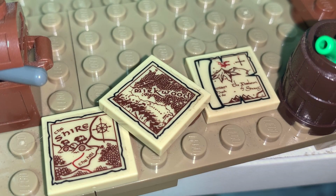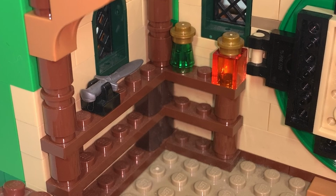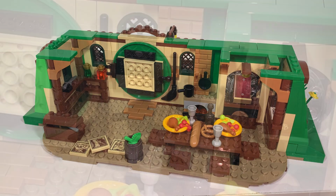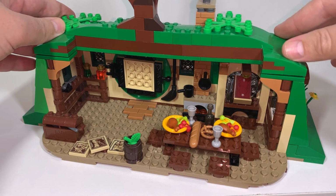The maps on the floor show images of the Shire, Mirkwood, and the Lonely Mountain, which would all make for some killer LEGO remakes. The final section of this house features Sting on a mantelpiece. Doesn't make sense, he doesn't have Sting yet, but whatever. And some glass jars there for decoration too. I almost forgot to mention that there is a little kitchen type area there. We see a broom and some pots and pans over the fireplace. It's all very nice to see and very easy to assemble that roof again.